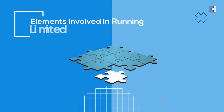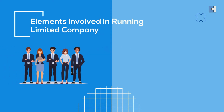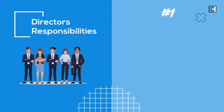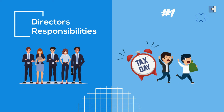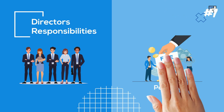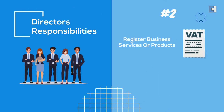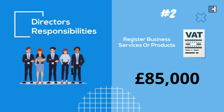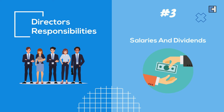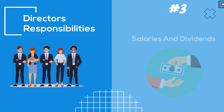Let us look at some of the elements involved in running a limited company. The directors are the ones who are responsible for running a limited company, with the following duties. They make sure all the company's taxes are paid on time, as there are quite a few penalties for late filing. Getting business services or products registered for VAT when the annual turnover goes above £85,000. To ensure that all salaries and dividends are paid appropriately and on time.